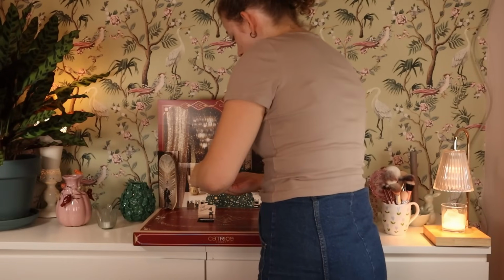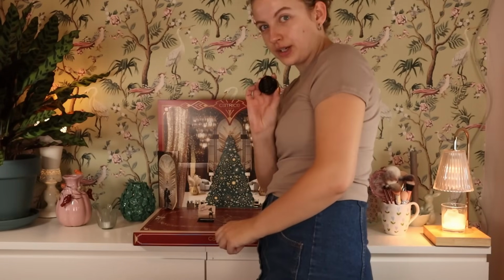Ooh, here we have an under eye brightener. Alright, for day number 2, we actually have an under eye brightener. I actually have the under eye brightener from Catrice. It's kind of like a peachy pink. So I'm guessing this is kind of like a re-promote.